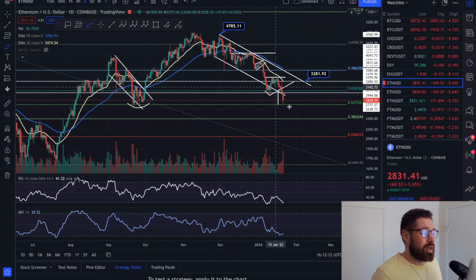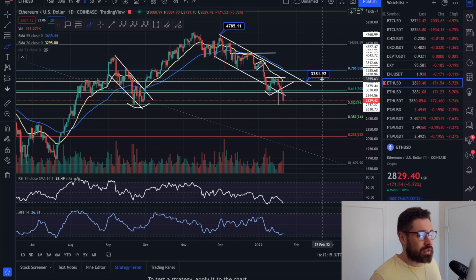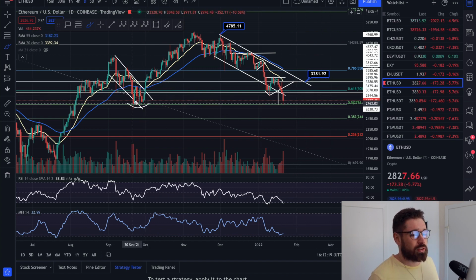So if we do bounce here, I would watch 3281 as resistance. We may see a nice push back up to that level. You can see the strong support in this area.